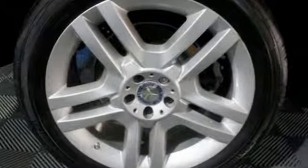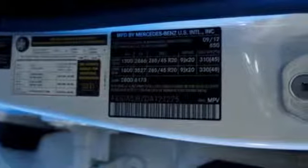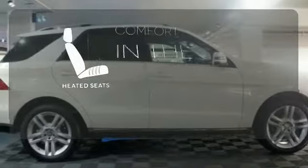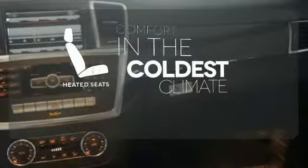Features include keyless entry, rain-sensing wipers, and a power liftgate to help make life easier. It also has Bluetooth wireless, a CD changer, and auxiliary audio input. The heated seats keep you comfortable no matter how cold it is.